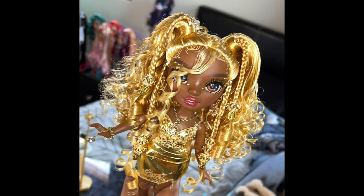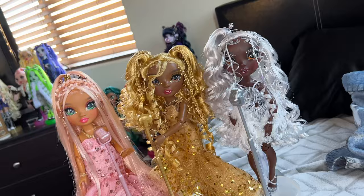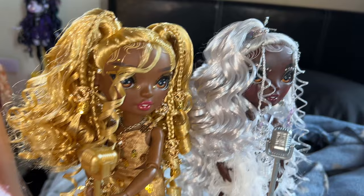Look how beautiful that little video was. But yeah, she's definitely gold, and she looks luxurious. Look at the beads in her hair, like the little things that I have. It looks like little crowns and stuff, which is cool. So here's them all ensembled up together. I love how they look in conjunction with one another.